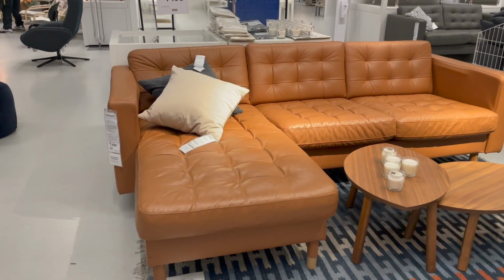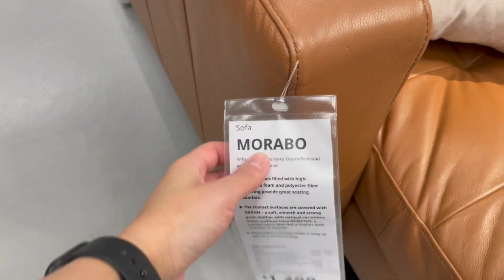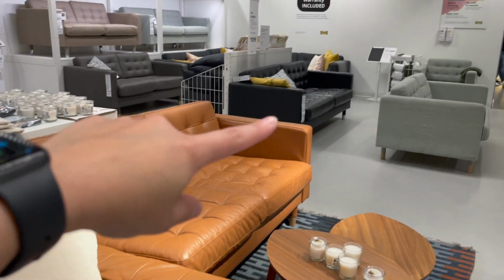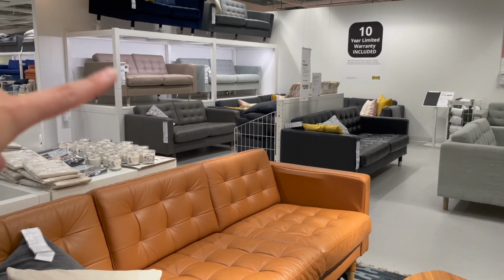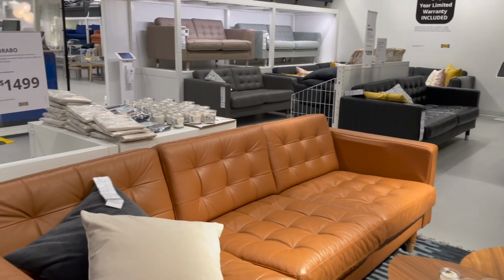Not sure if this couch is new or this style. It's called Marabo, and they have it in a bunch of different sizes. So they have the sectional, the love seat, and they have it in fabric and leather. So if you're into this look, they have a bunch of different options.